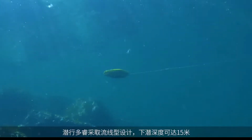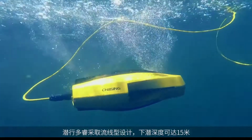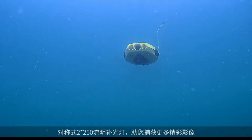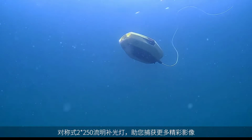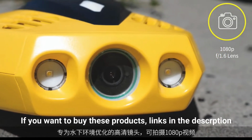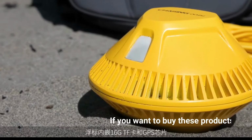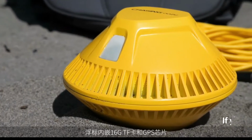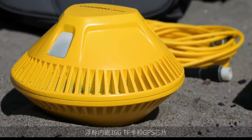With its hydrodynamic design and shark-like precision, Dory can reach depths of over 49 feet. And with two built-in 250 lumen lights, you can find and capture exactly what you're looking for. The high-end camera has a 100-degree field of view for expansive photos and video. And its f1.6 wide aperture lens is ideal for low-light situations with 8 GB of storage capacity.